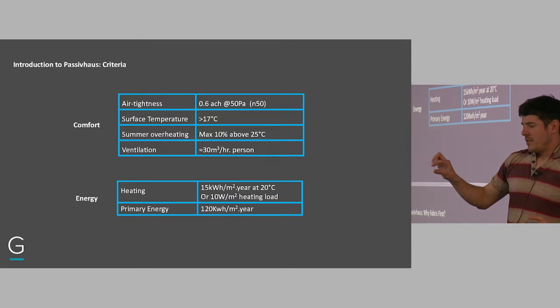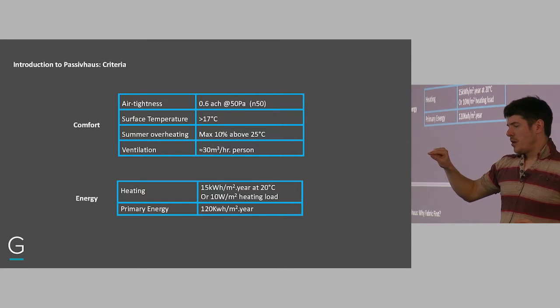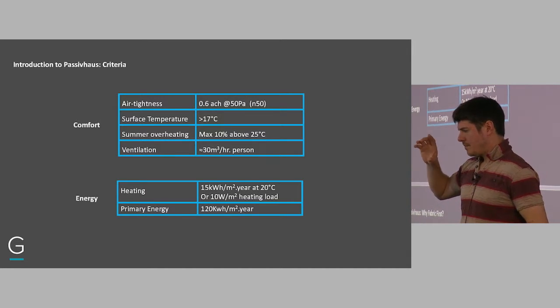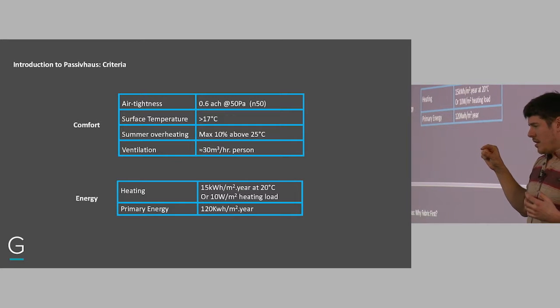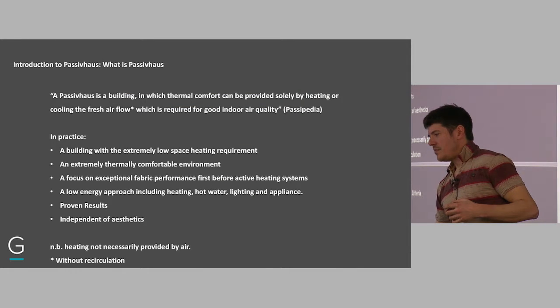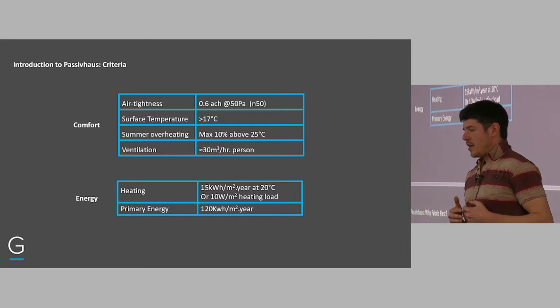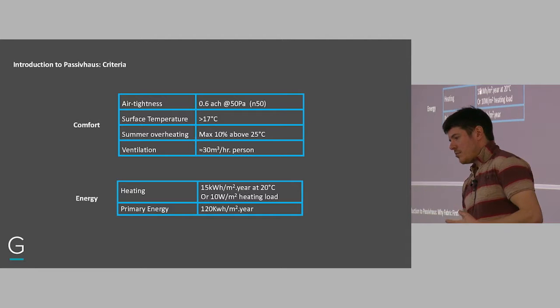And then the energy demand is 15 kilowatt hours per square metre per year, assuming we're heating to 20 degrees, or 10 watts per metre square heating load. And the latter thing there, the 10 watts per square metre, is basically the heating load that you would need to hit in order to be able to do the thing in the first sentence up here, to heat the building solely by providing uncirculated fresh air, on the basis that you don't want to heat it too hot for thermal comfort purposes, and you don't want to over ventilate the building, because then you tend to dry it out. And if you crunch those numbers, then you get to about 10 watts per square metre.